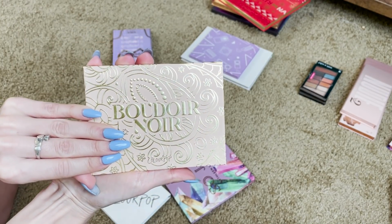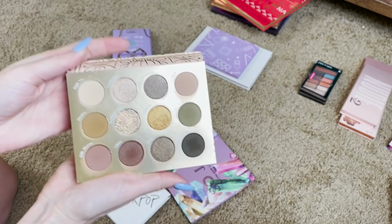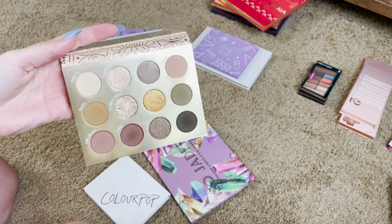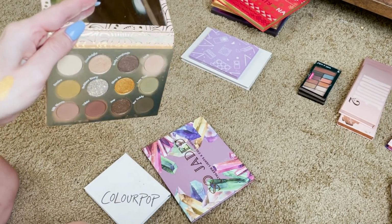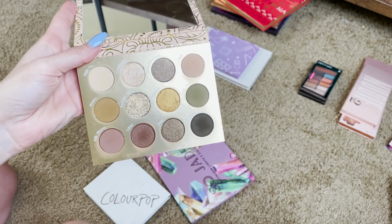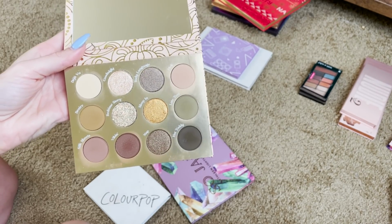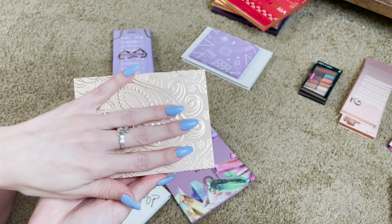Next, I have the Boudoir Noir palette from Colourpop. This is also a newer one to my collection. I thought it was okay. I've only used it once in a video and it was actually, look at this color. Now this is more gold. The other one was more yellow. It's okay. I wasn't blown away by it, but I am going to keep it a little longer just to see how I feel about it, because again, I haven't really used it enough to make a major decision on it. So I will keep this for now.